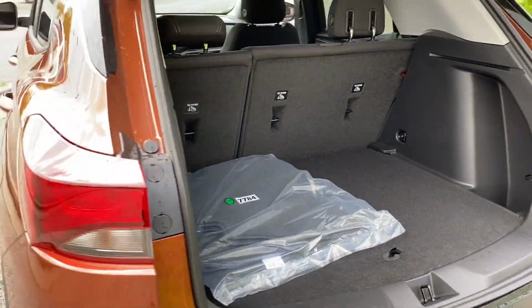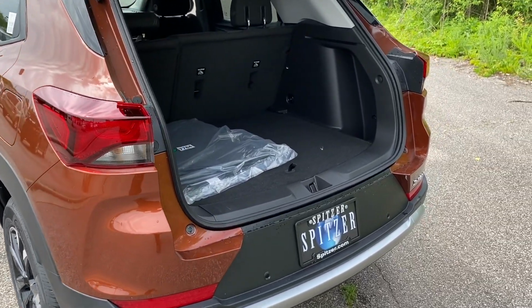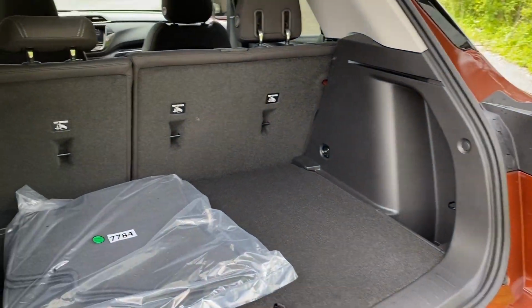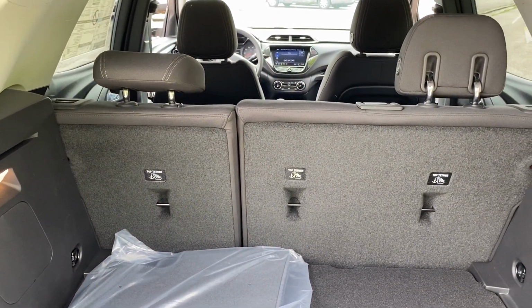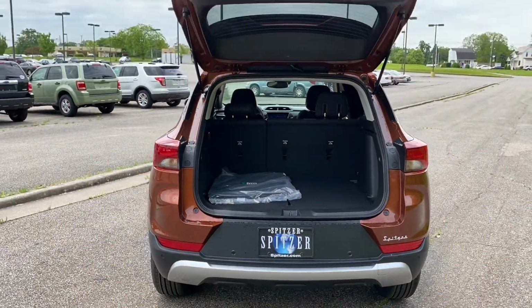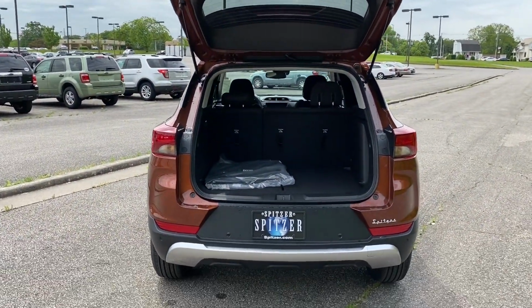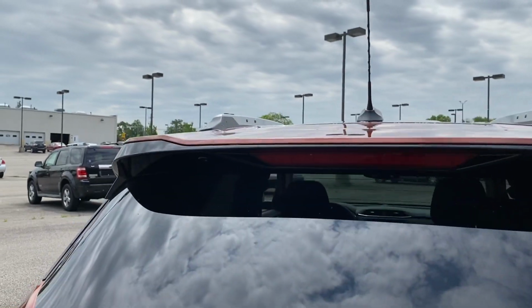I tried to give you another angle. Plenty of room for anyone looking to just put some small stuff, groceries. And then you can also fold down the seats. So when I actually get inside of the vehicle, I'll show you a little more into that. We'll back up here, give you a view. And then just closing it is going up top here and just pushing it down. It's easy.